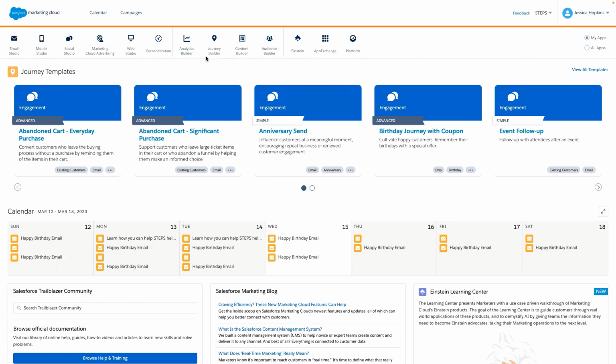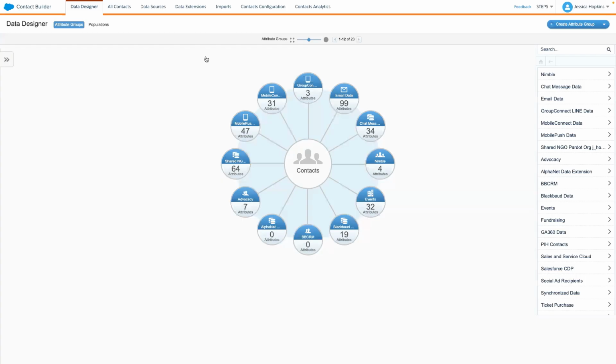So first, I'd like to jump into Contact Builder. This is going to be where all of your data comes together into a nice complete view of your individual. So we can imagine here, we know that Rosie's in here working. She has a donor that she's been working with. We'll call her Rachel. So we can imagine Rachel here in the middle, and all of these spokes are different data sets, different attributes that we know about Rachel.